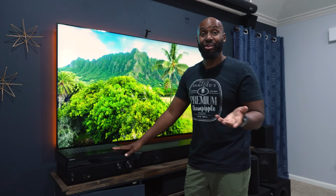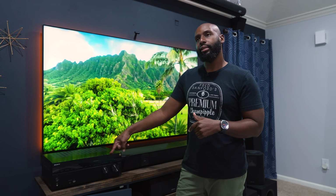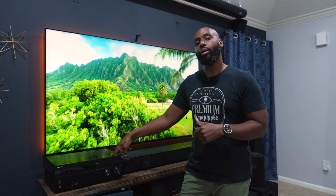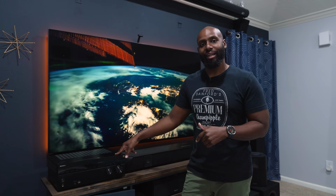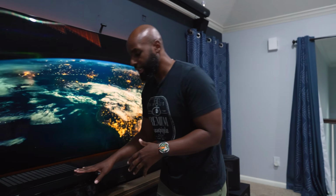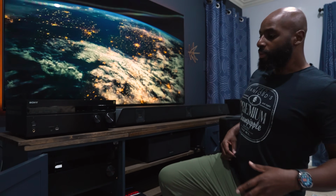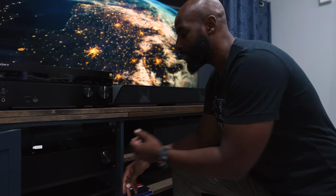So I needed another AVR because this was only capable of, I think a 7.2 or no, 7.1 setup or a 5.1.2 setup. You can do either one or something in between, right? So I had to take it a step up into Sony's ES lineup. And this, I used this AN1000 for about a year. About 2 months ago, I went to Cydia. Just before I got to Cydia, I purchased this bad boy.